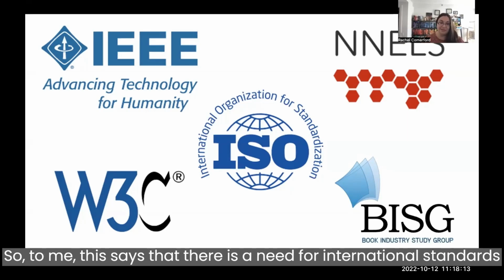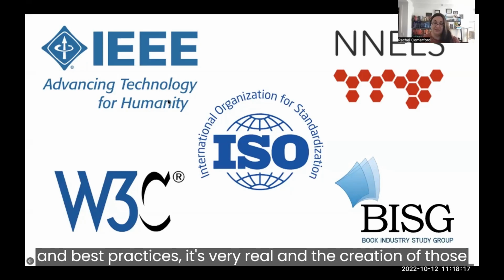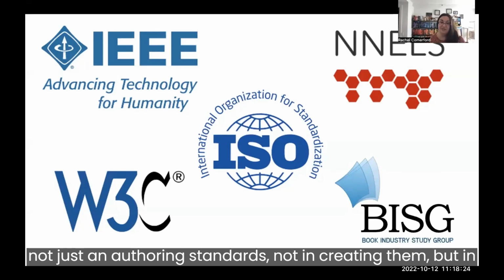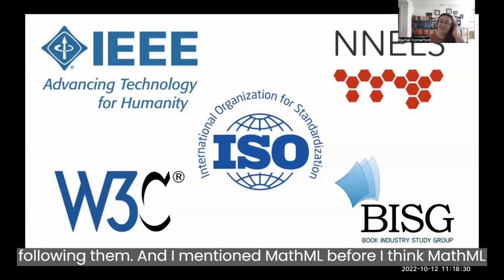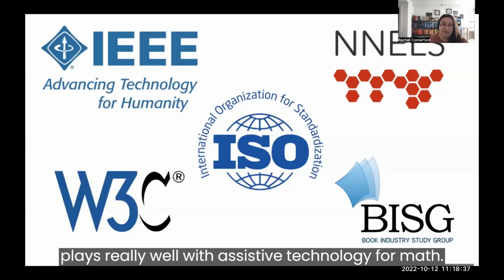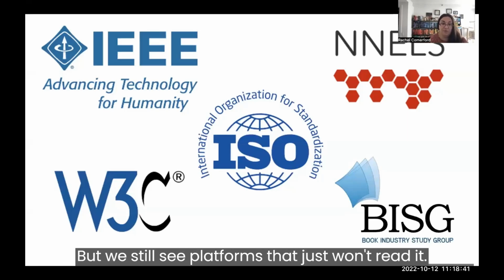So to me, this says that there is a need for international standards and best practices. It's very real. And the creation of those standards requires the participation of all organizations, not just in authoring standards, not in creating them, but in following them. And I mentioned MathML before. I think MathML is a really great example. We have a markup language that plays really well with assistive technology for math, but we still see platforms that just won't read it.